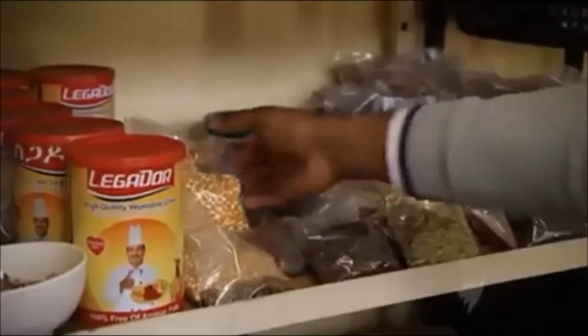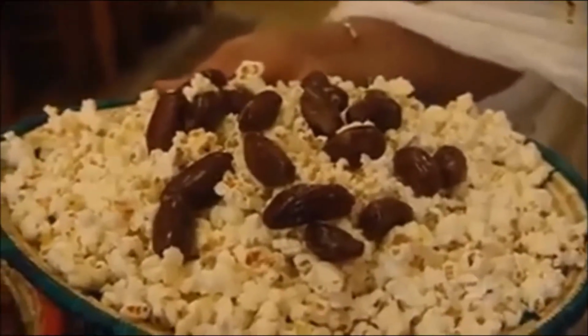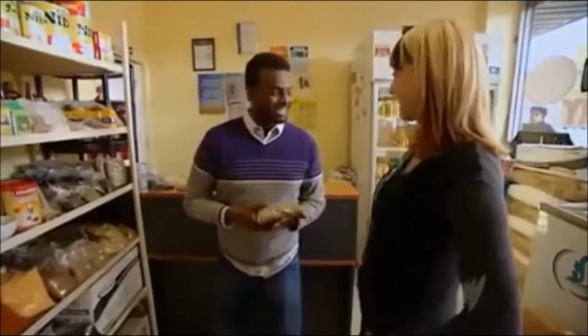Another Ethiopian favourite is popcorn. That is popcorn, yes? Yes, it is. And popcorn has to be there when you have coffee. The coffee ceremony is a very, very important thing in Ethiopia. I mean, the Italians love their coffee, but the Ethiopians love their coffee even more. Coffee actually comes from the Kaffa region. It's an Oromo province in Ethiopia. We invented the stuff. Invented it? Yes, we did.